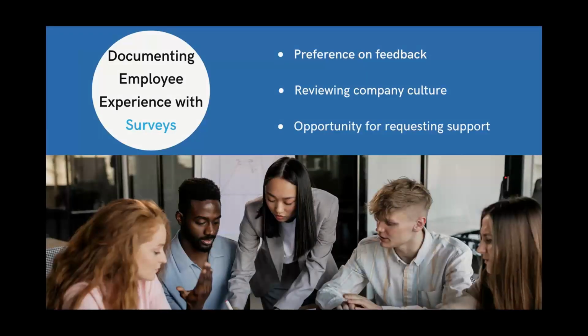Next, we have one of my favorite tools in light work performance, which is the ability to provide surveys. I think this tool is a great way to gather and document important information about employee experience and work culture. Surveys can help engage and communicate with employees. Leaders can gather valuable information like how an employee prefers to receive feedback. This information can help promote a more positive dynamic between employees and their leaders.